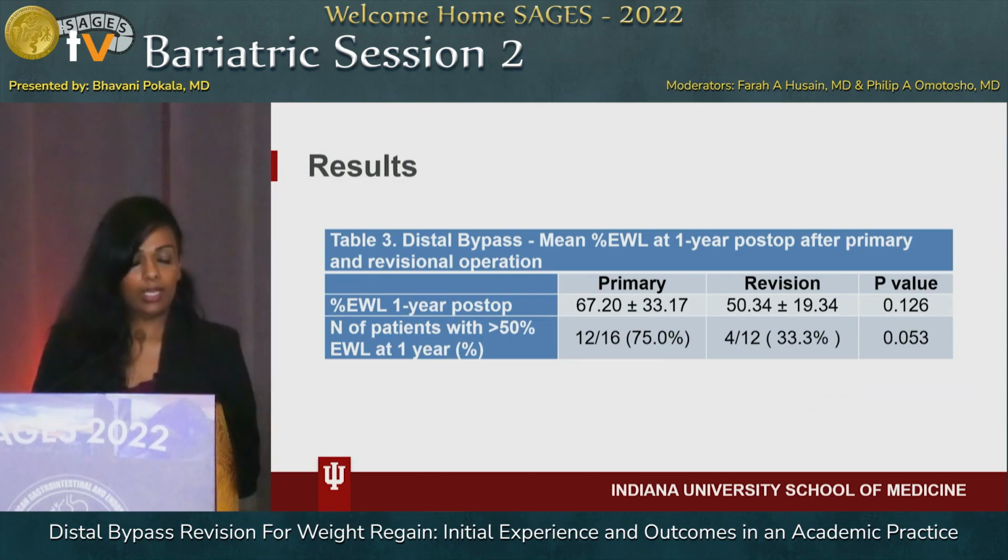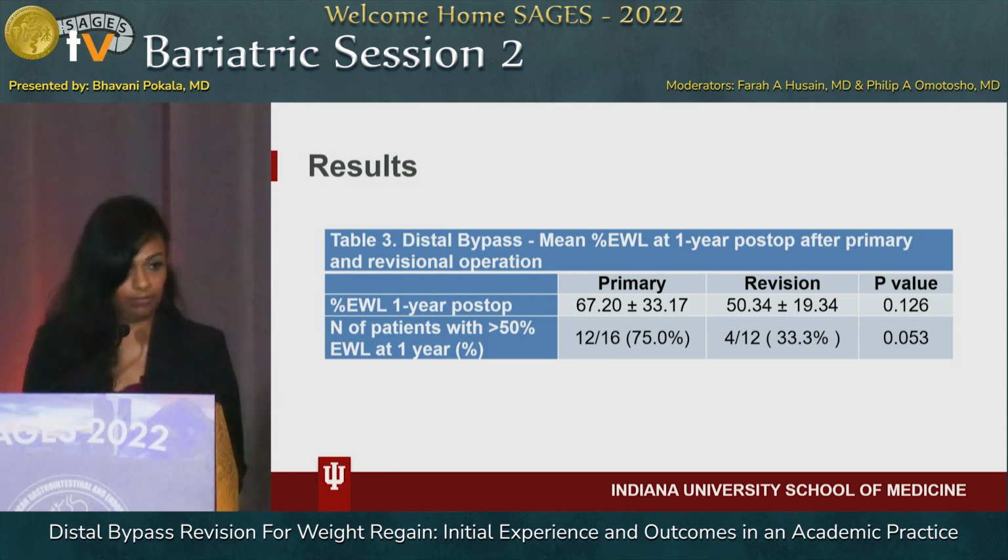For mean excess weight loss at 1 year postoperatively, the primary group, so those undergoing Roux-en-Y gastric bypass, was at 67% versus a revision, which was at 50%. And then the number of patients that were able to get greater than 50% excess weight loss, what we would deem a successful weight loss postoperatively, was 75% in the primary and 33% in the revision. Again, given our small sample size, we did not achieve statistical significance here, but the trends are in line with what we would expect.